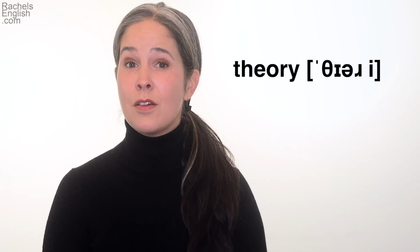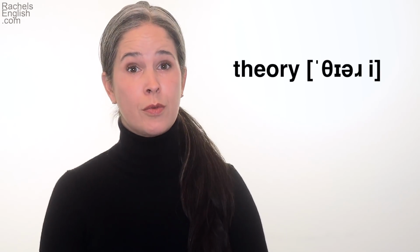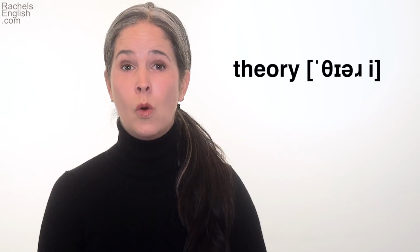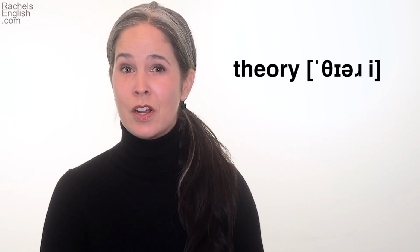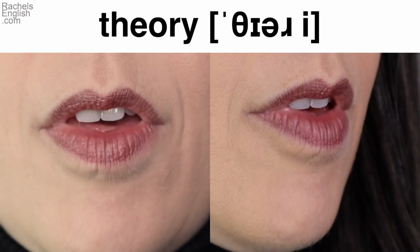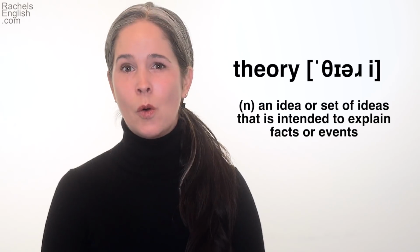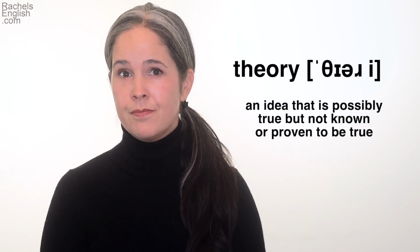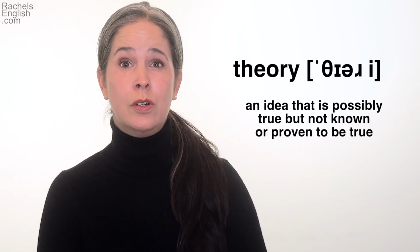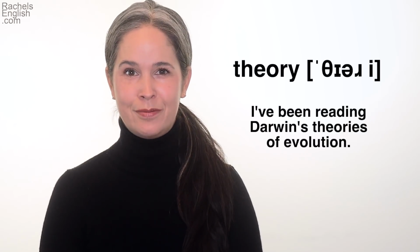The next word is theory. This is one of those words that can be 2 syllables or 3, theory or theory. The 2-syllable pronunciation is more common, and it's what I'll do. Theory. It's a noun, an idea or set of ideas that's intended to explain facts or events. An idea that's possibly true, but not known or proven to be true. I've been reading Darwin's Theories of Evolution.